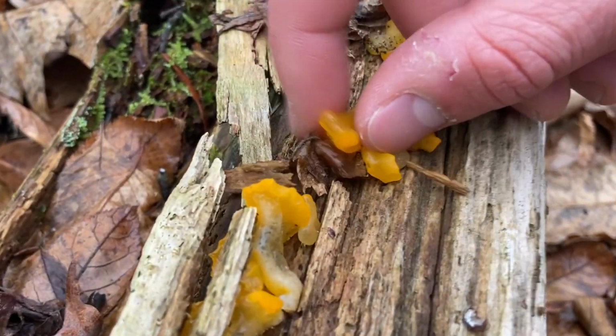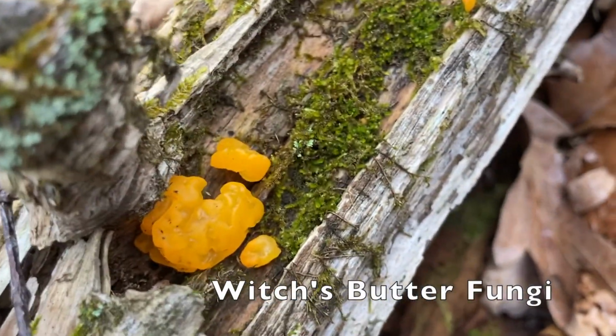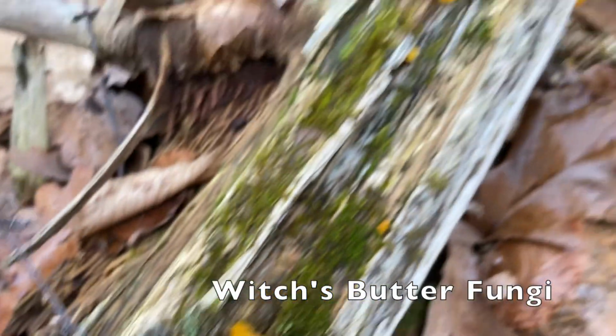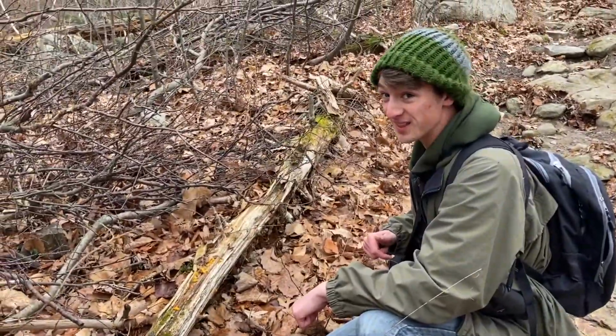Squishy and kind of gross looking, but you kind of see why it's called witch's butter. That's actually attached to that. They're just decomposing the log, just as all fungi should. Well, not all fungi, because we're going to learn about some fungi that don't do that.